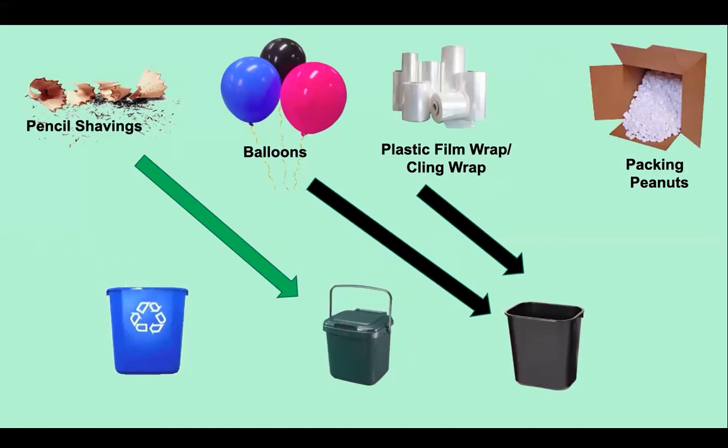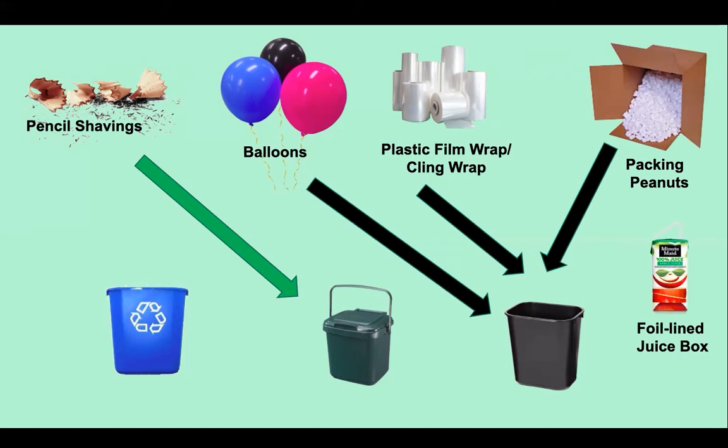And styrofoam packing peanuts. Keyword: styrofoam. Landfill. A foil-lined juice box. This item would go into landfill. The mixed materials that it's made up of are too energy intensive to separate, so the container itself just has to go into landfill.